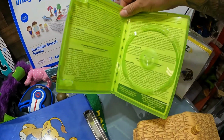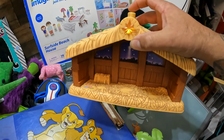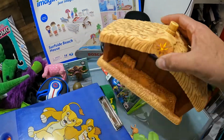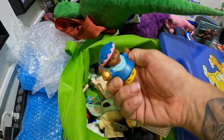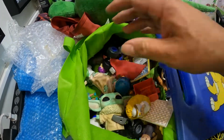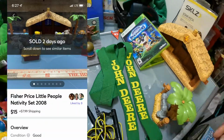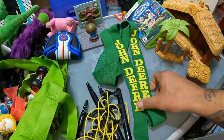I pick up cases. My wife found this, electronic, again, paid separately. A nativity for little people. And somewhere in here, oh, here they are. We got all of them. I think we have a complete set. And those fly off the shelves every time we post them. 15 to 20 bucks. Got all these little parts to it.